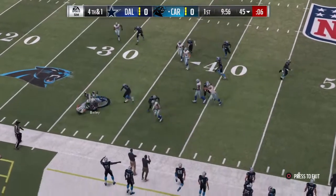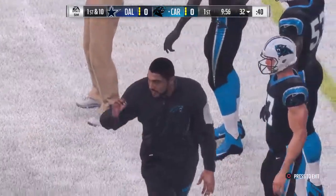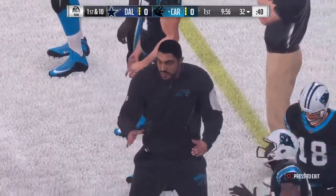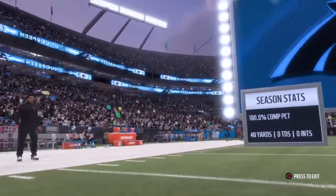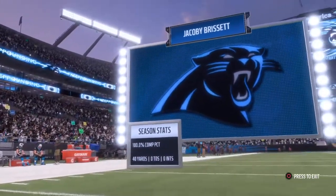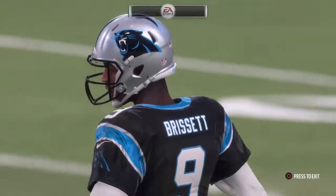Fielded at about the 28. So a change of possession here on the punt. And the Panthers will take over now, 1st and 10. So here are the Panthers now for their opening drive. They'll be led out by their quarterback, a product of NC State. It's Jacoby Brissett.